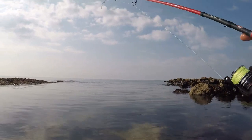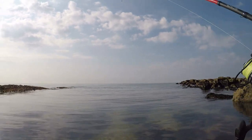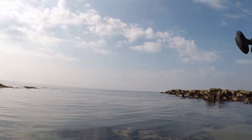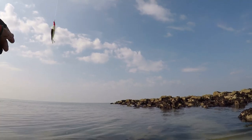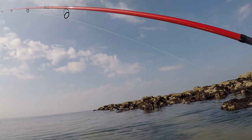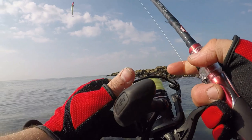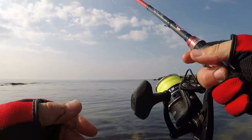Bit more into a snag. Let's go and have a look, see what we've snagged on. Ooh, yeah, we've snagged on a nice bit of rock there. So it's getting a bit deep here. There we go. So now I know there's a big rock in front of me. Just gonna free myself of that. Just gonna stand by this rock actually and cast over this rock into the slightly deeper water there.